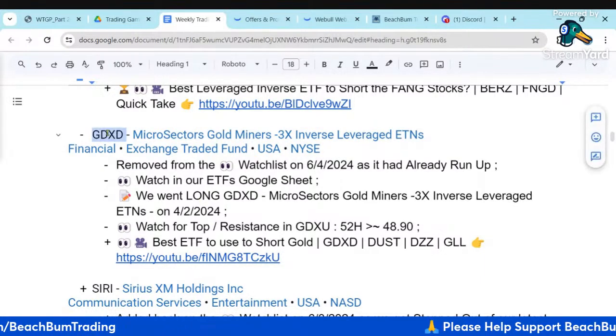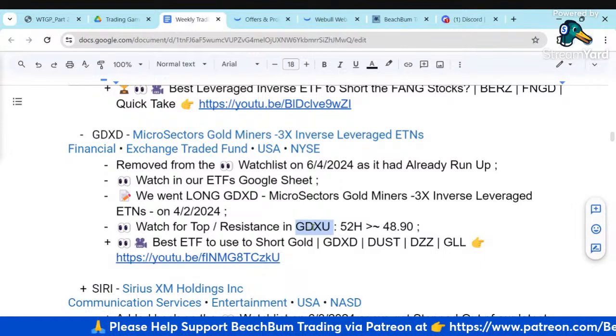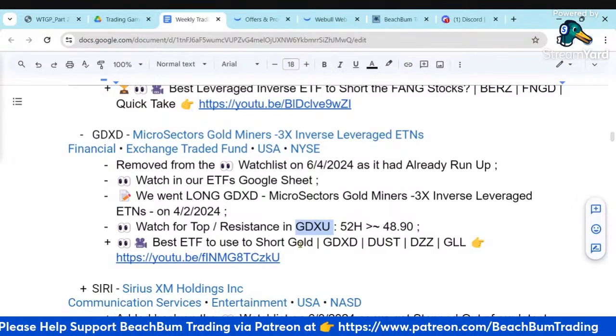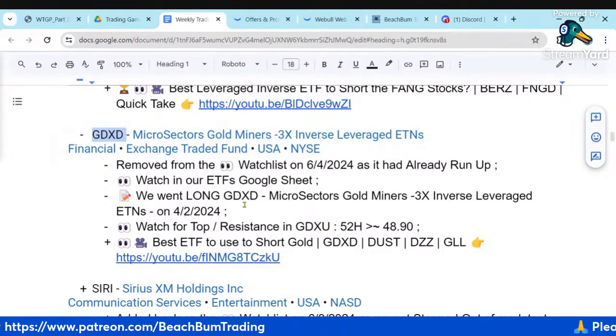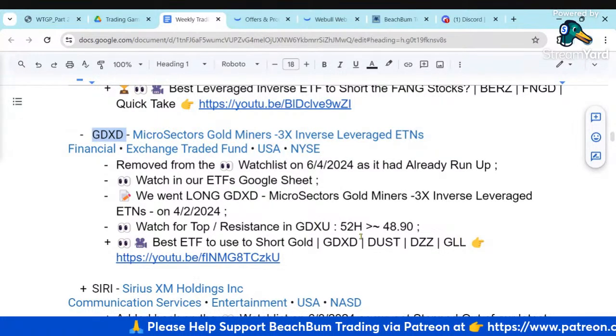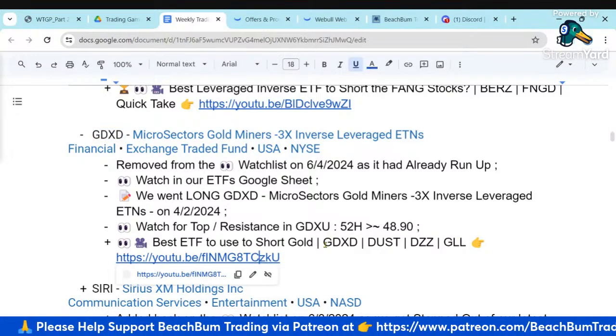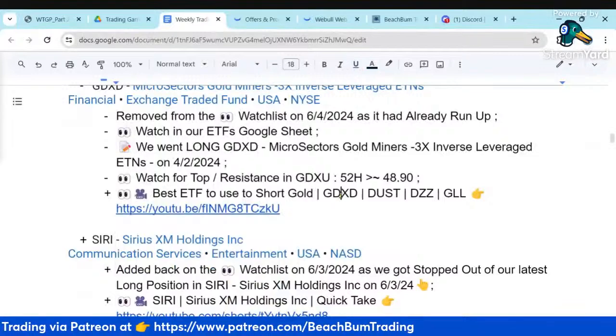Again, I expect further volatility, possibly a bounce, quick correction in gold and silver. So if you're a short-term trader, if you can catch that bounce with GDXU, and then again, if it rolls back over with GDXD. With gold or silver, CSL is the short, AGQ is the long. There are several other shorts for gold, and you can hear their comparison in the link to that video.